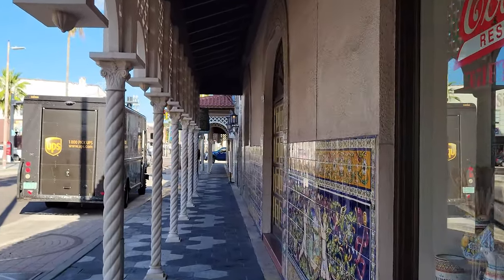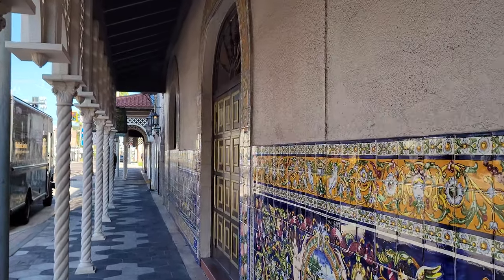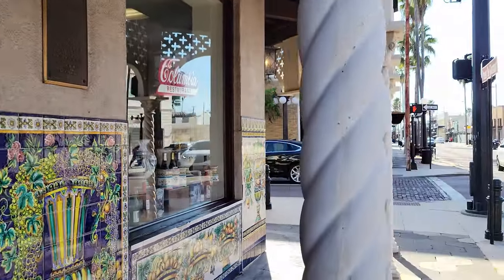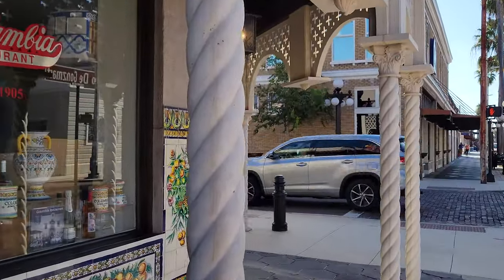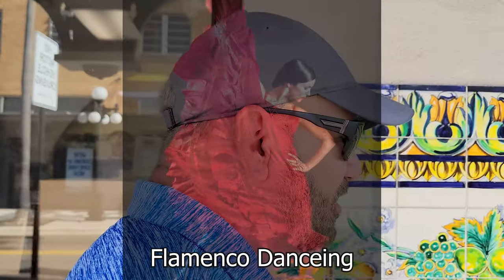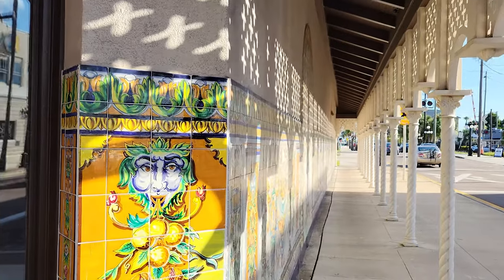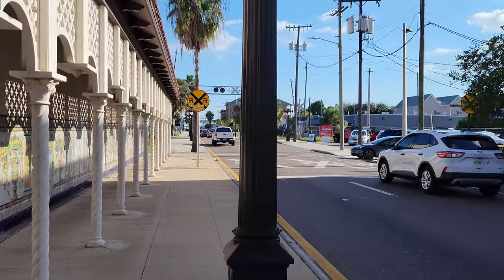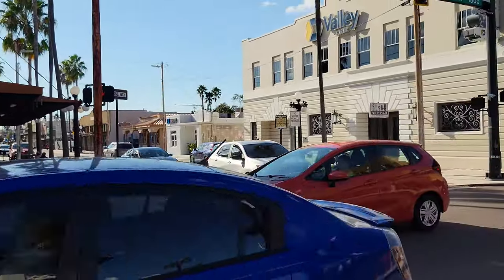I've actually never eaten here. I think Kenny has. Yeah, it's all the way down there, that's the restaurant. This whole restaurant is a block, a whole block. Yeah, but it also has a shop, they give a flamenco dancing show, they have a lot here. That's why it's so famous, it's been here for so long. They say they have the best Cuban sandwiches.